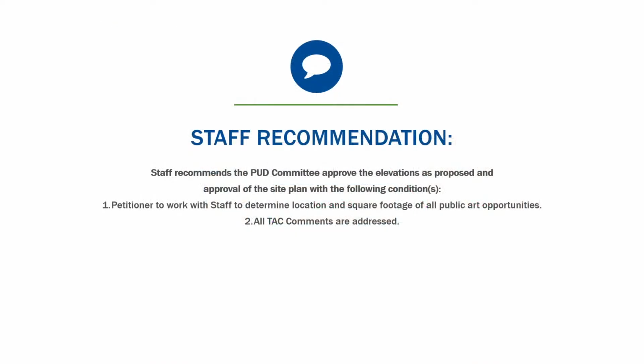So with that, staff does recommend PUD approval with the elevations as presented, with the following 2 conditions. First off, the petitioner continues to work with staff to determine the location and the square footage of public art opportunities. And number 2, that all TAC comments are addressed. I'm happy to answer any questions. Our friends from Thompson Thrift are here as well to answer any questions. Thank you. Thanks, Ross. The petitioner.